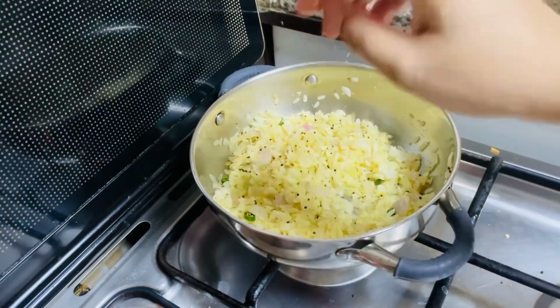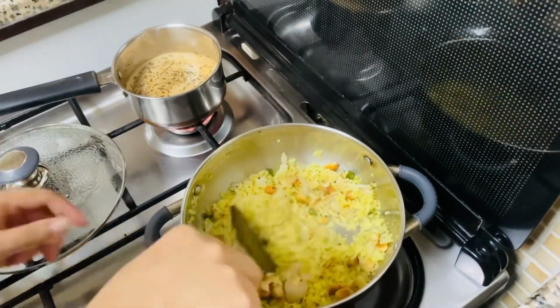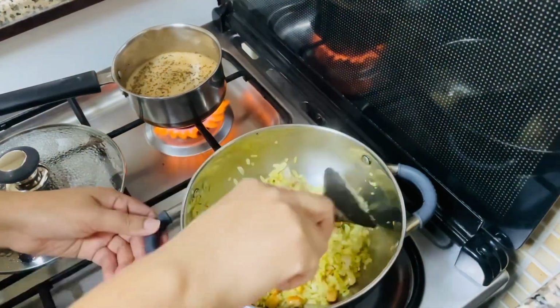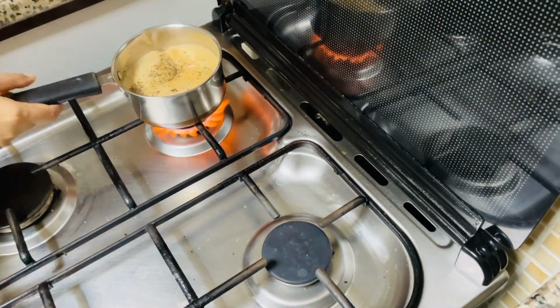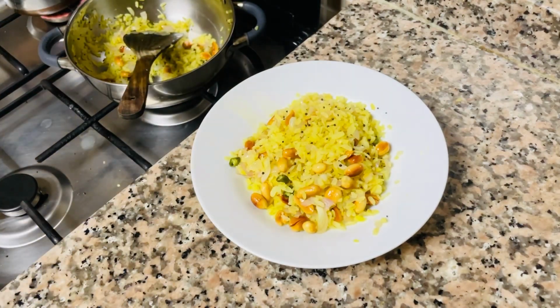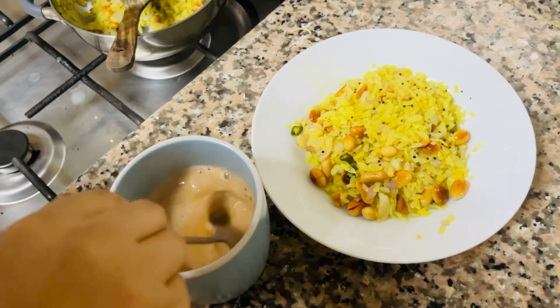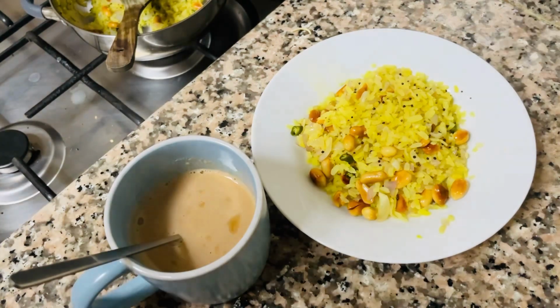Just sprinkle some water, close the lid and cook for a minute. I have added nuts and some lemon juice also. My tea is also getting ready. I always love this breakfast with a hot cup of tea. I always prefer jaggery in my tea, which enhances the flavor of my tea.